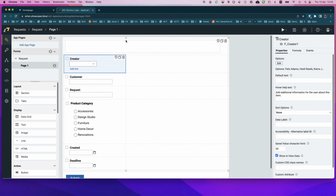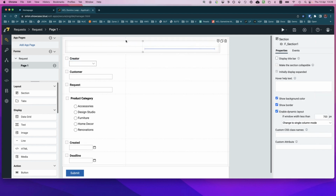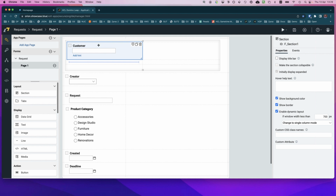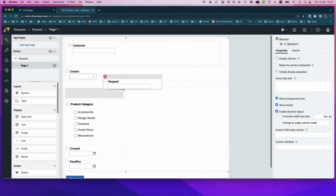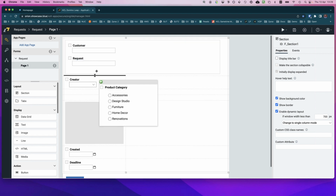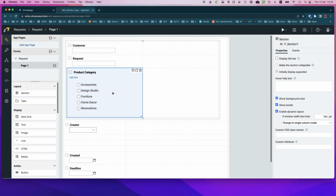Into this section, this is creator. This is the section where the salesperson will put information. So we need to put customer into it. Customer, we need to put request, and you see all I do is just drag and drop request. Product category is specified in the first request. This is it.